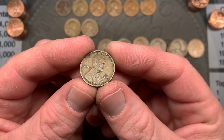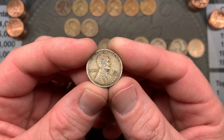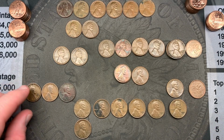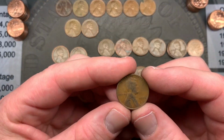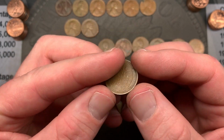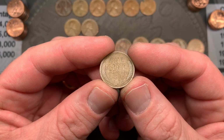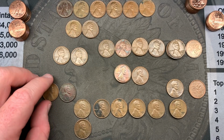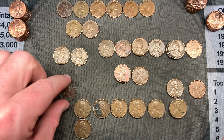Me and my daughters found one, but it was really, really worn. I mean, you could barely tell that it was a 1919. So this is a really nice upgrade for the collection. And then this 1924. It's been a while since I had the 19s and the 24s in any of my box hunts, if you'll notice. So that's really exciting to get those.